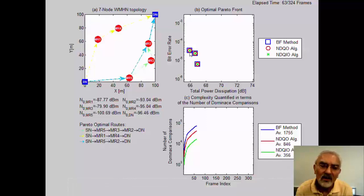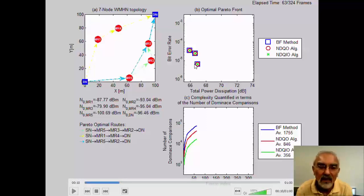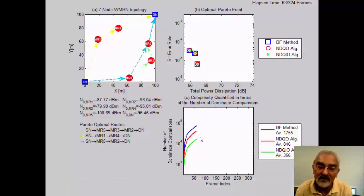And again, there is quite a large difference in terms of the bit error ratio, almost an order of magnitude between the best and worst bit error ratio solution. But interestingly, the power difference is relatively small between them. So looking at the list of the different Pareto optimum routes, the green route, the source node, mobile relay 5, mobile relay 3, 2 and destination is potentially the most preferred one, and moving down again we can see that the 3 solutions here are associated with literally the same performance as the brute force method, but down here at the bottom right corner we can see that the brute force method has a substantially higher number of dominance comparisons.